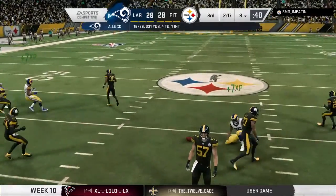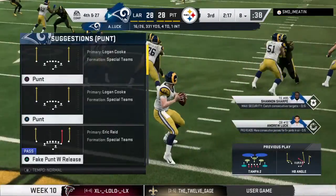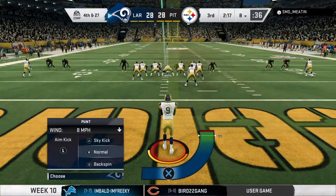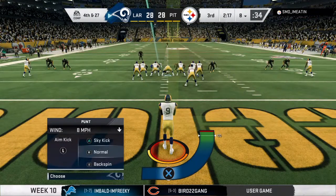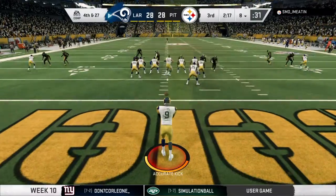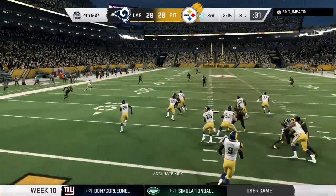Now a shot taken on 3rd down, but it's going to wind up incomplete. Partner, the way this offense has marched up and down the field during this game, it's almost a surprise to see an incomplete pass on 3rd down, isn't it? Yeah, they have had their foot on the gas all game long, but here finally stalling out.